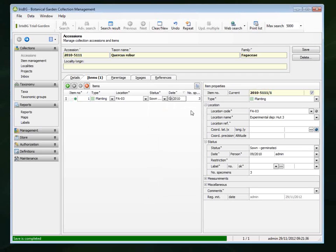So if I change this to sown and then say it was in November, I can put the exact date here as well, or I can just put the year. But if I do this now, so now it's gone 2 months, and I went in again and said, okay, it's germinated. What is interesting now is that the history is automatically populated for you. So when you make important changes to the actual data, the new line is added. So now I can see when it was sown and when it germinated.